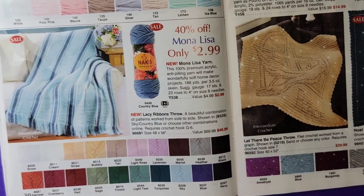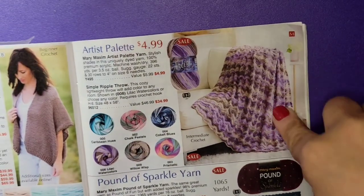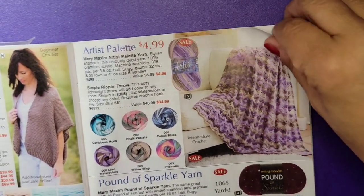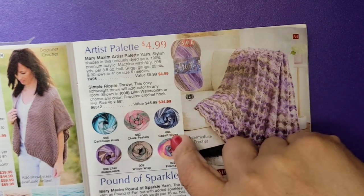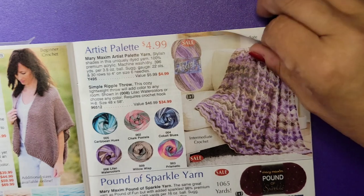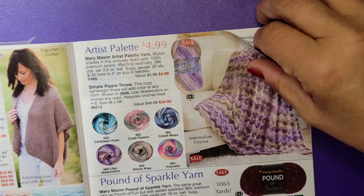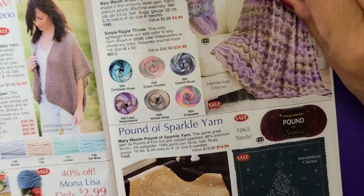This is $46.99. And this here is $14.99. This yarn here is Artist Palette, $4.99. Yardage is 396 yards. That's not bad. I might end up getting something like that, maybe.